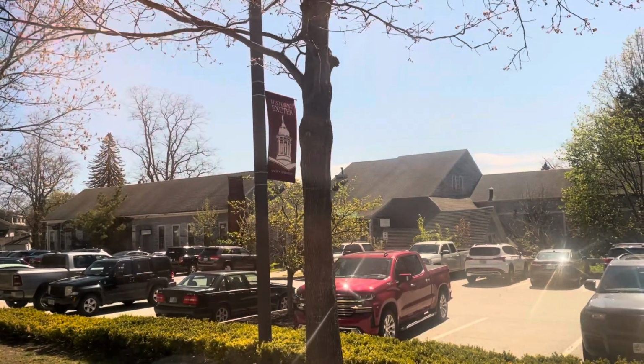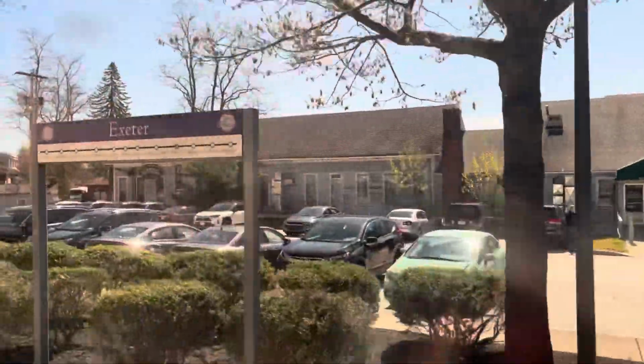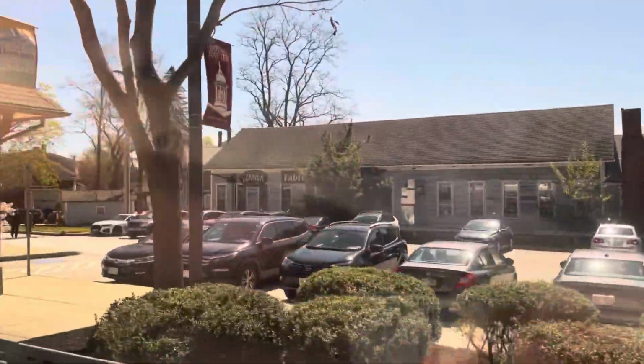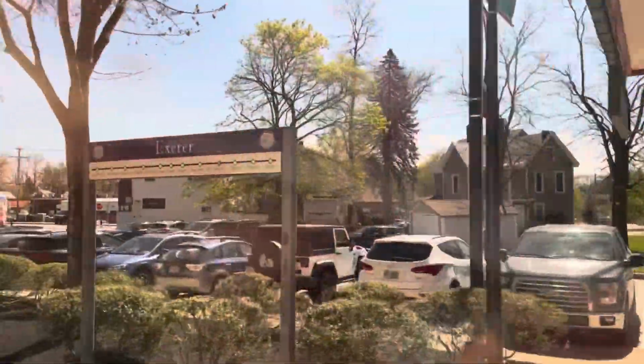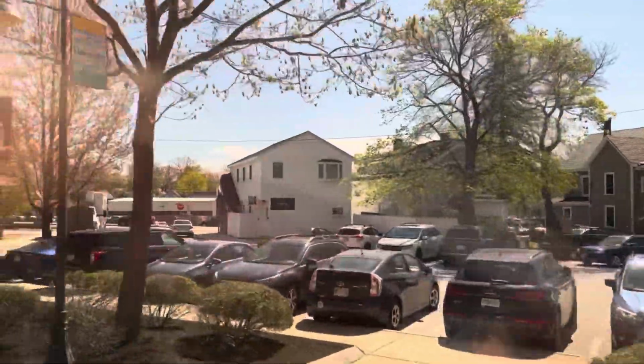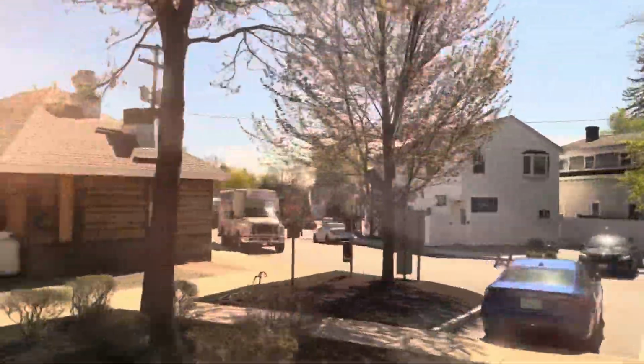Anyways, our first stop in New Hampshire is the town of Exeter. Notice that Downeaster sign over there? Not only do the trains have their own markings, the stations have their own design that is different from regular Amtrak stations as well. And here's the reason behind that.